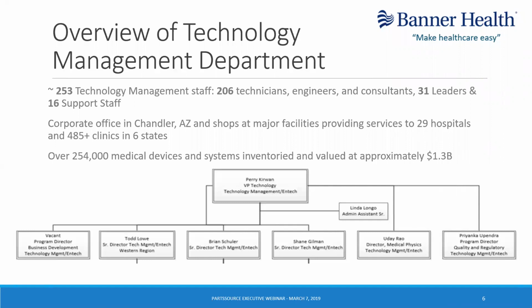We have our corporate office in Chandler, Arizona, that's southeast of Phoenix, and have shops at all major facilities across the six states. To get into the weeds of things, we take ownership for about 254,000 medical devices and systems that are valued at approximately $1.3 billion. Perry Kirwin is the Vice President of Tech Management. We have about three senior directors that oversee operations in Arizona, the Western region, and the in-tech side of business. We have a medical physics director that oversees medical physics and the radiology quality control technologist, and me to oversee the quality and regulatory efforts in addition to the cybersecurity of our systems and devices.